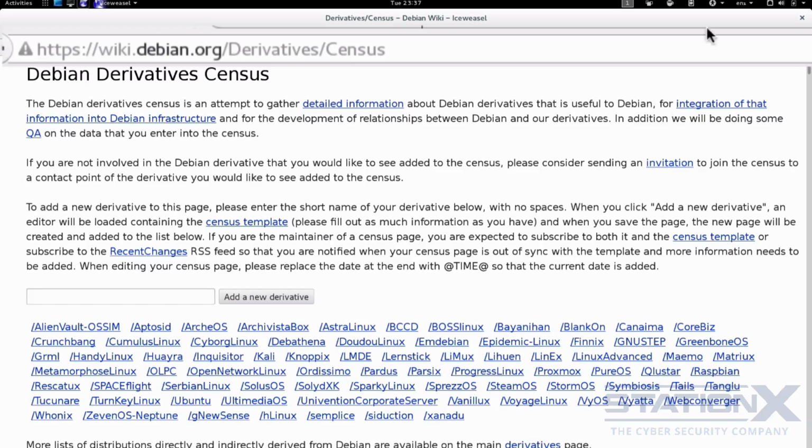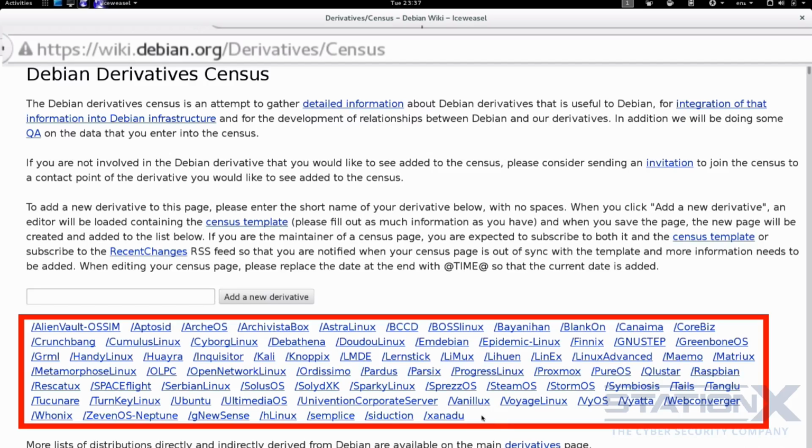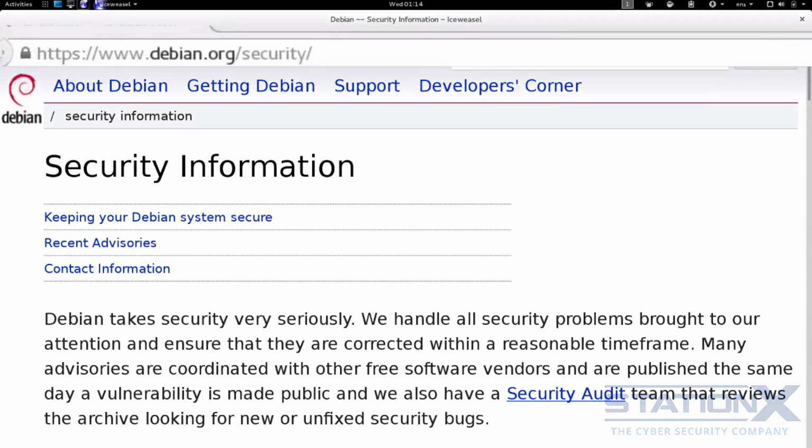If you look here, you can see all of the Debian derivatives, and a lot of these are operating systems that are important to security, such as Kali, Tails, Unix, etc. The Debian project does an excellent job of providing security updates for Debian, as security is a priority for the project and for the operating system.